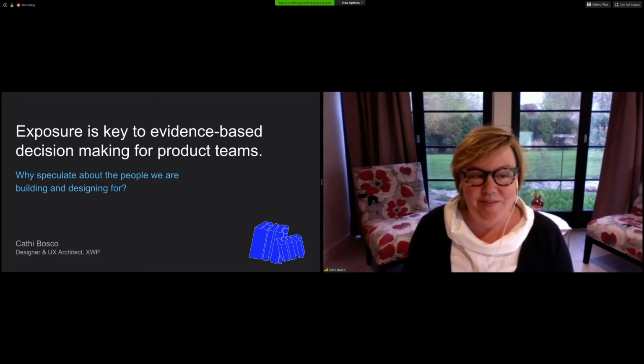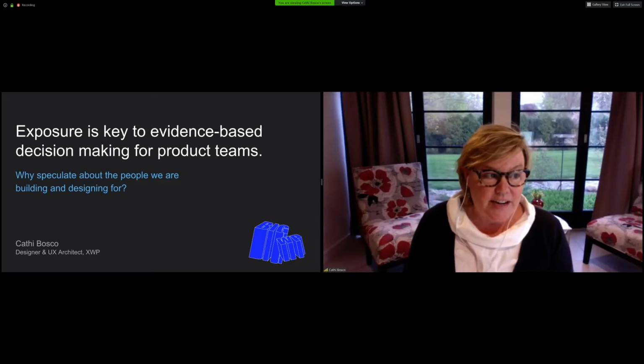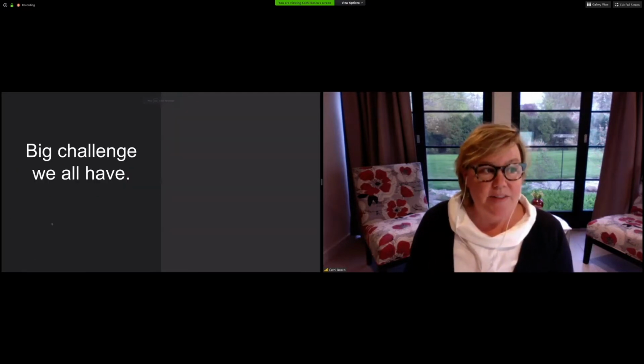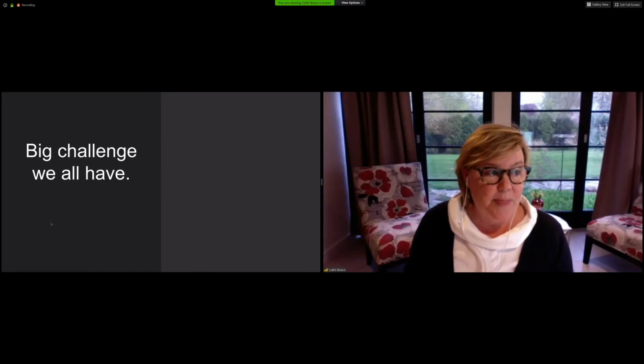Exposure is key to evidence-based decision-making for product teams, and why speculate about the people we're building and designing for. Our teams need a deep understanding of our users' needs and their environments. One big challenge we all have is balancing stakeholder goals with users' needs. And this is often one of the first UX problems we need to solve for.